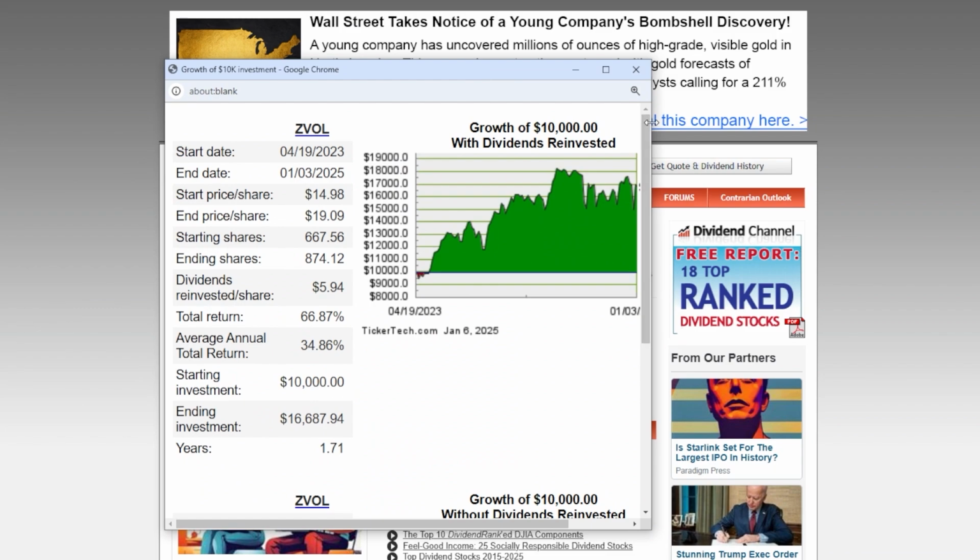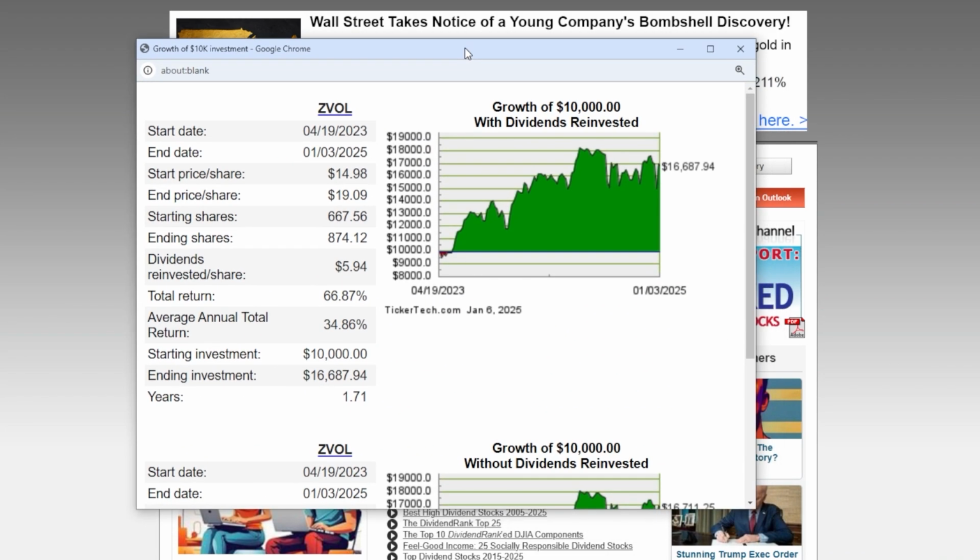Now, this will probably honestly shock you the most, at least since inception, 1.71 years. Of course, this could change in the future. But ZVOL has offered, yes, 66+% total return with dividends being reinvested, or around 35% on average per year. So not only is shorting the volatility index maybe worthwhile, but it's very profitable, at least it has been over the last 1.71 years. Now again, if volatility becomes crazy, then this ETF's total return is going to shrink by quite a bit. But at least so far, it's done pretty well, which is why ZVOL as of right now is inside my portfolio. It's a very small position, but it's a lot of fun to hold on to.